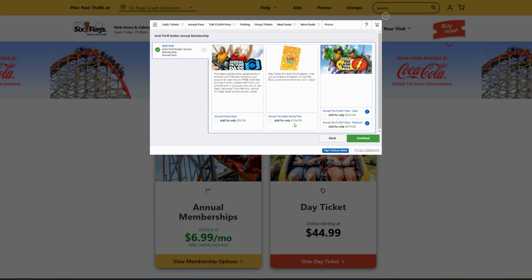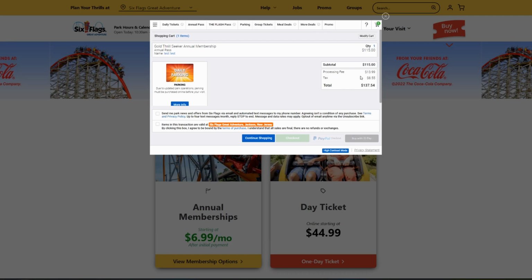But here it is, $135, which in my opinion is pretty fair for a 2-meal dining plan, especially after hearing what we heard on the earnings call. I'm very surprised they're bringing the dining pass back. I think they know how much Six Flags attendees love the dining pass, so it's definitely smart to bring it back. But for the purpose of this video, we're not going to add it to our order, and we're going to see what the price will be. So it looks like you're going to get a $13.99 processing fee plus the $8.55 for tax, and you will wind up paying around $140 for the Gold Thrill Seeker annual membership.